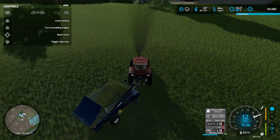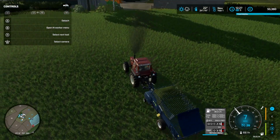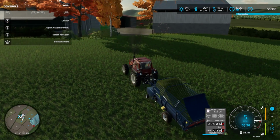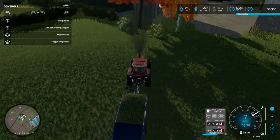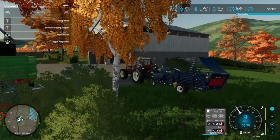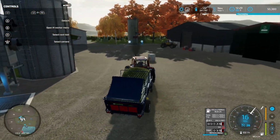And that is that field all picked up and collected. Not quite the full trailer I was hoping for, but very nearly. Go on, you can do it up the hill. Got a little bit to grab there. That should be that all. Yep, tidied up. Lovely, lovely.